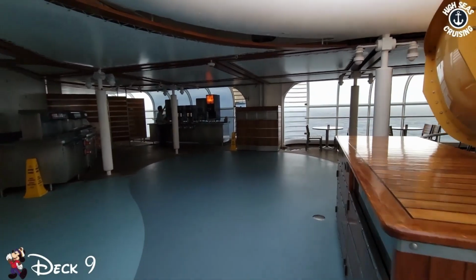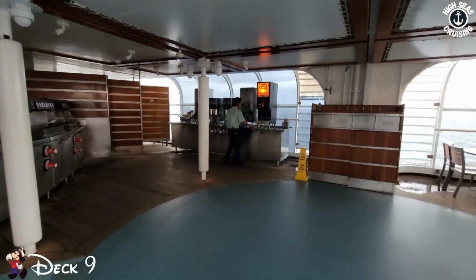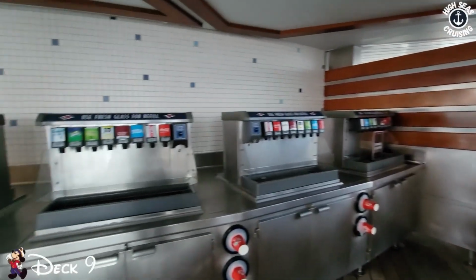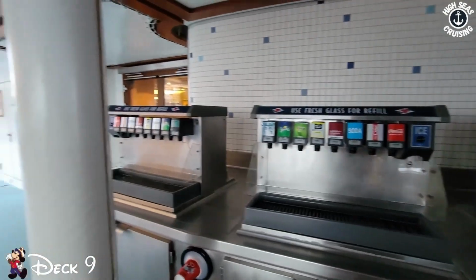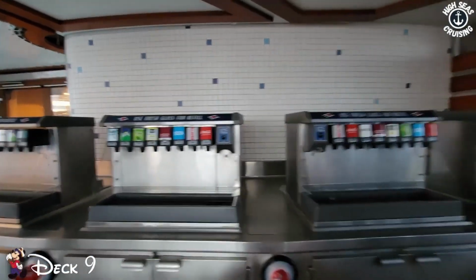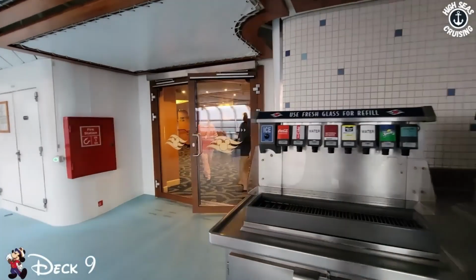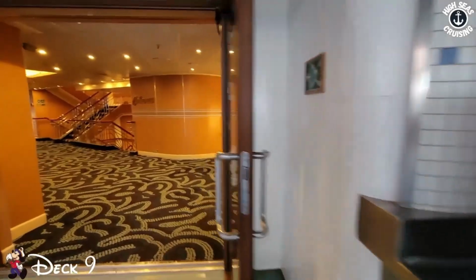Then you have the drink station. Now the drink station is complimentary here on the ship. If you have hot chocolate, you get all of your coffees, and you can also get all of your sodas. And you can see the different sodas they have available. It is Coke products, but they do have some lemonade, some vitamin water, and all of this is complimentary here. And now we're going to head inside to Cabana.